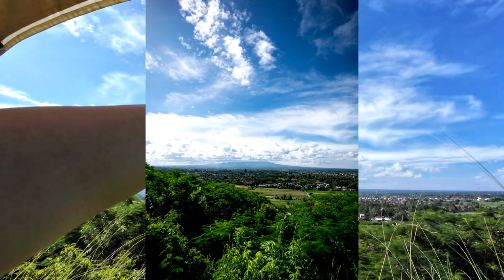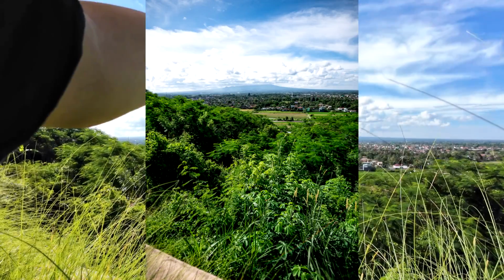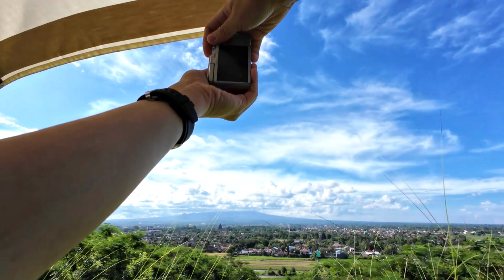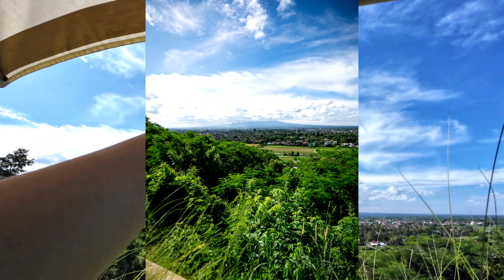And I'm going to take one where there's less sky and more of the whole scenery. Trying to avoid things in the foreground because this is such a wide angle. I think I'll crop a little bit of the image later on. So pardon me. And just a normal one like this where everything's right in the middle.